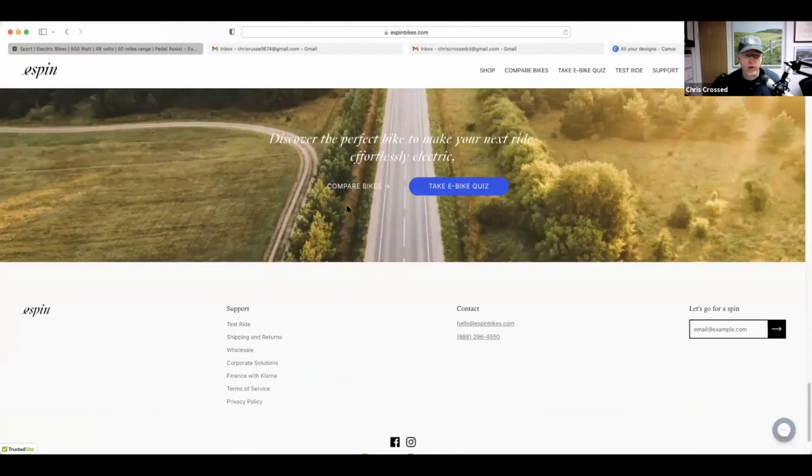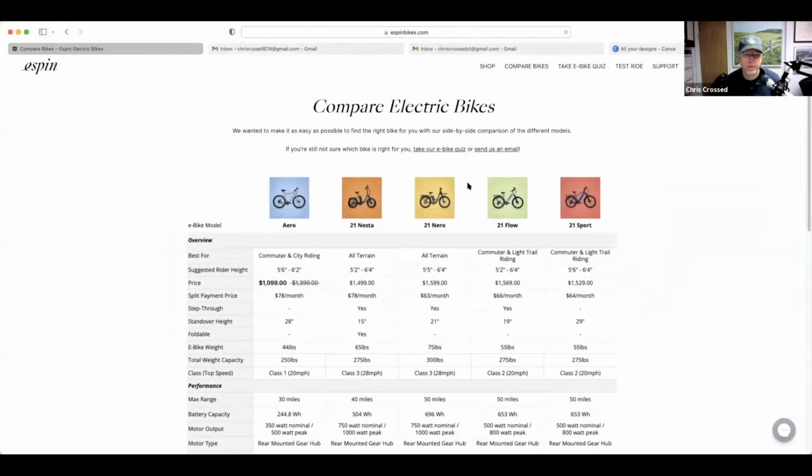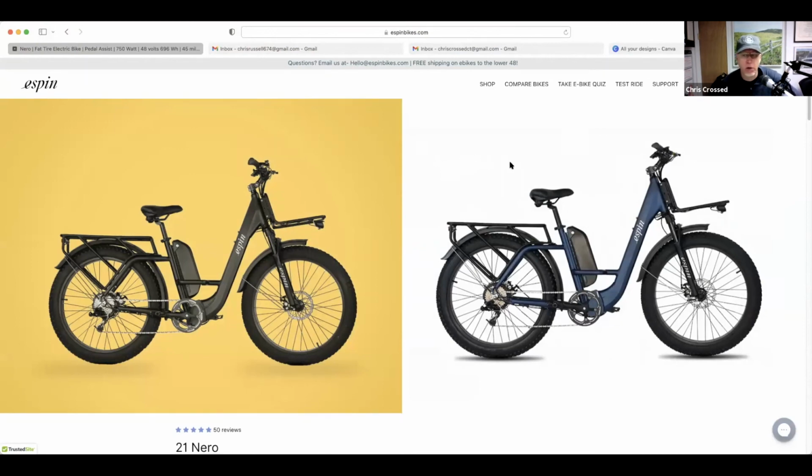And let's just take a quick look at the Nero. This is their bigger bike. So for those of you who are on the taller, heavier side, you might want to check out the Nero.